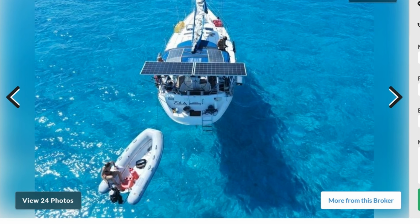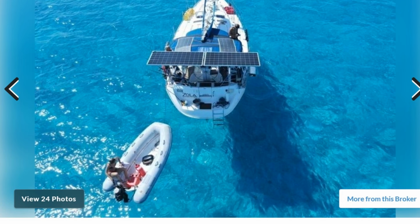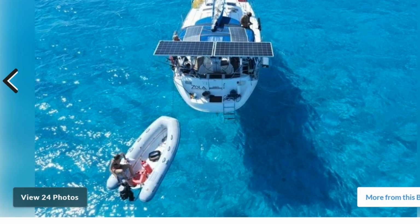Also in this picture, we can note the dinghy that it comes with. It looks like at least a 10-foot rib, and that's awesome.